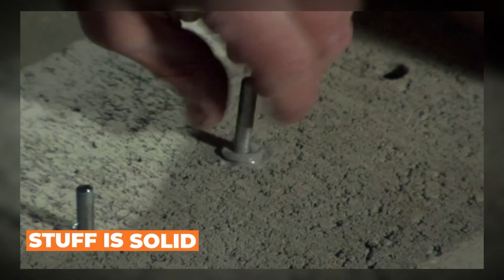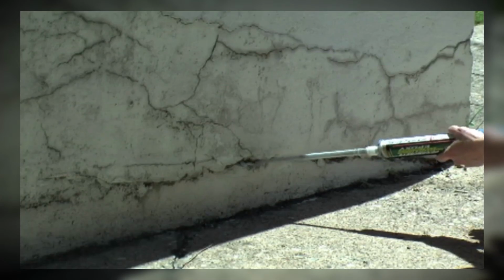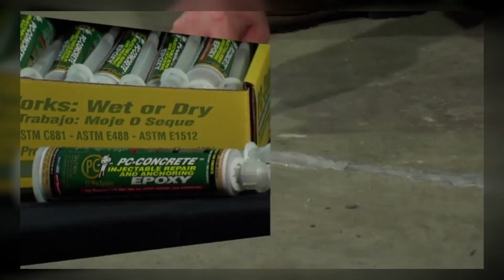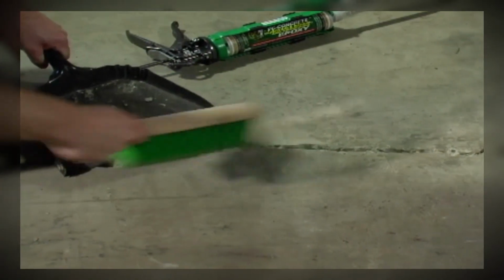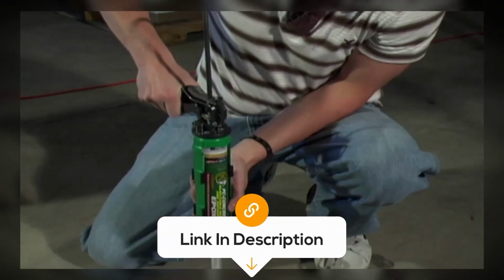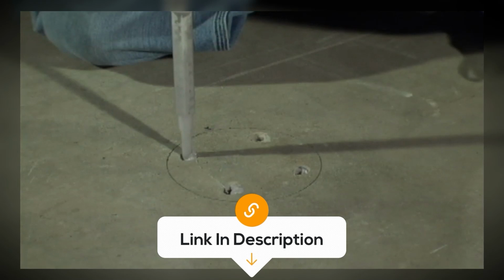Strength-wise, this stuff is solid. It's over 10,000 psi in compressive strength, so it outperforms typical patching cement and won't pop loose during seasonal slab movement. You can use it to bond rebar, glue a broken stoop corner, or seal hairline cracks that need a rock-hard repair. Just remember, you'll need that special caulk gun, and each disposable nozzle is single-use because epoxy sets inside it.